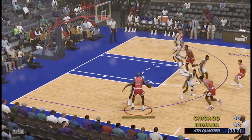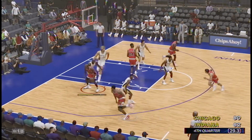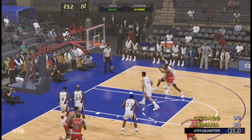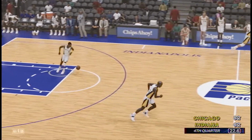Outside Jordan. Back to Pippen. Fades and shoots. And there's Jordan. That's good on the assist by Pippen. Jordan's got 41.